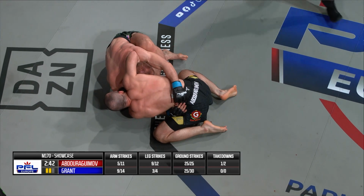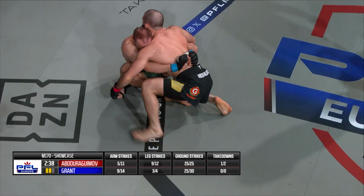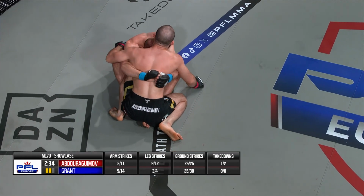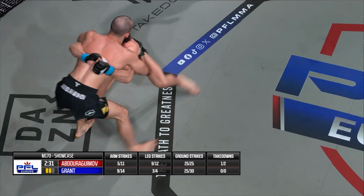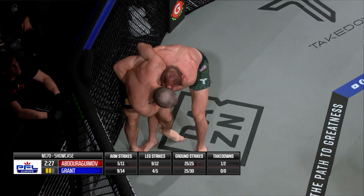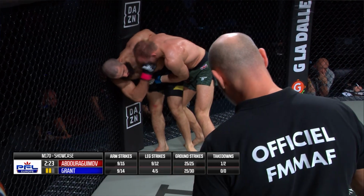Jack Grant negates it. You can see this wrap around the neck here. This is what Jack Grant has to deal with. His head is popped out. Now he's got this grip around the back of Lazy King here to hold him into this position. But Lazy King is an expert at passing the guard from this position. Incredible grappling attacks and defense on display here in Paris.